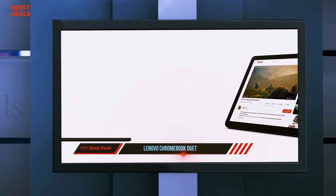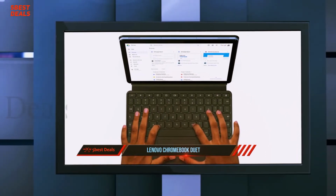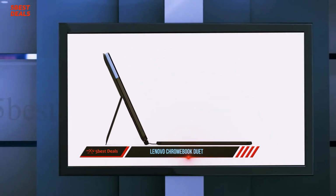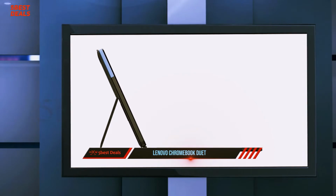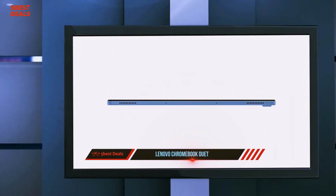It also costs much less than the Go, starting at $279 for a 64GB version, or $299 for one with 128GB of storage. It's essentially a smaller, albeit less powerful, Pixel Slate that makes more sense for more people with a price more in line with what people expect a Chromebook to cost.